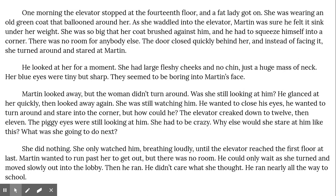So it says, one morning the elevator stopped at the 14th floor and a fat lady got on. She was wearing an old green coat that ballooned around her. As she waddled into the elevator, Martin was sure he felt it sink under her weight. She was so big that her coat brushed against him, and he had to squeeze himself into a corner. There was no room for anybody else. The door closed quickly behind her, and instead of facing it, she turned around and stared at Martin.